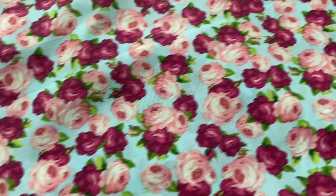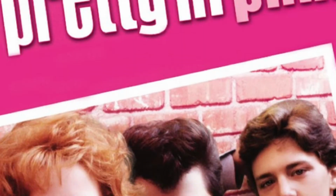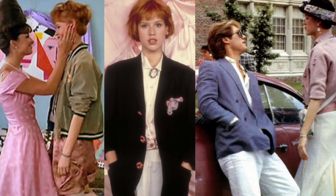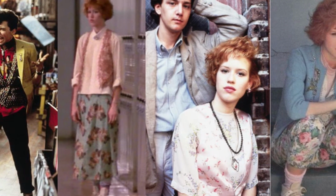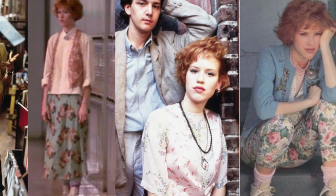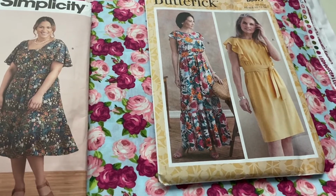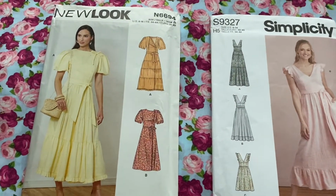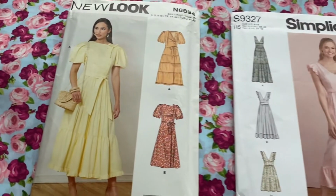Next up, we have a cotton with the rose print in sort of magenta-y, dark red purple color and pink on an aqua base. And in November, I'm making a Pretty in Pink capsule collection, so I'm going to make a couple of different outfits and dresses. But that one, sort of on the left there, she's wearing fabric not unlike this. So I thought I would make maybe a dress out of it. In the picture, in the movie, she's wearing a skirt. But I thought I'd make an 80s or 90s, end of last century style dress out of this fabric.